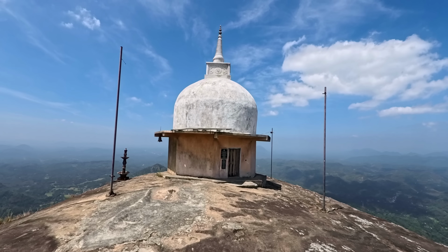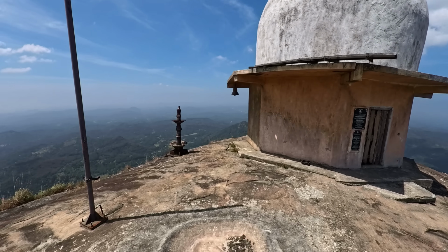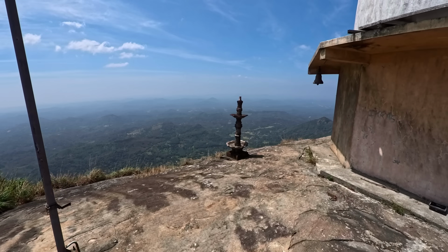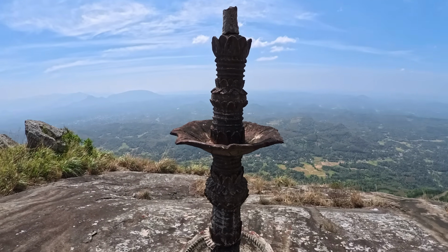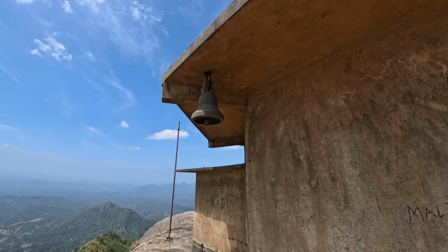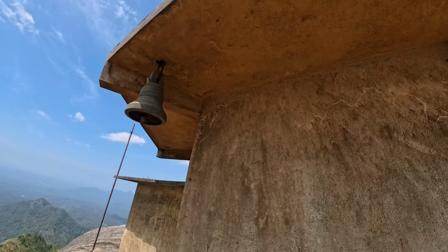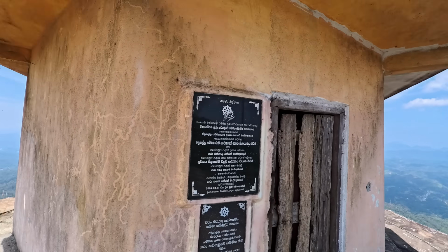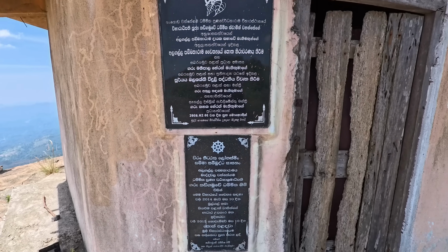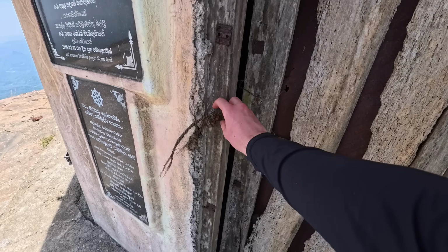This is super epic. This is the structure I found on Google Earth for sure. You've got a little fountain beside it. I think that's what this is, fountain. I mean, the design is quite intricate. Oh, you got a bell? You got a bell up there? That's cool. Here you go. Here's a sign saying what it is. Don't know what that says. If anyone is Sri Lankan in the comments and can read that for me. Right, let's head inside.